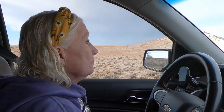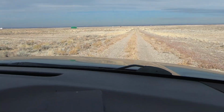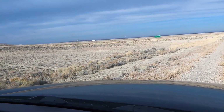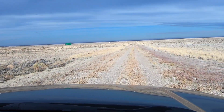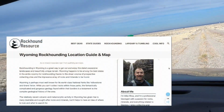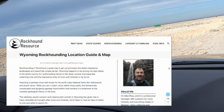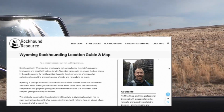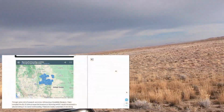It is the next day, whatever day you have seen before, and we are in Wyoming, headed out a little dirt road that runs along the highway. I'll give you the locations of all these. They were on a person's website, and he had all these different rocks all marked up. Rockhounding spots. And so we're going to try one of those.